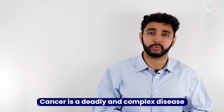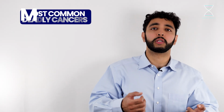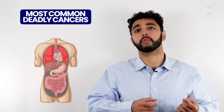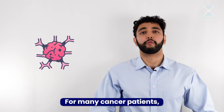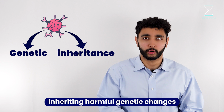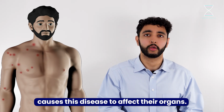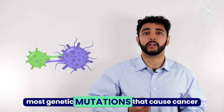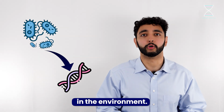Cancer is a deadly and complex disease that affects millions of people worldwide. The most common cancers that claim the lives of humans are those of the lung, colon, and liver. For many cancer patients, inheriting harmful genetic changes causes this disease to affect their organs. However, most genetic mutations that cause cancer are acquired through harmful exposures in the environment.